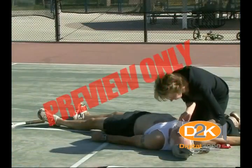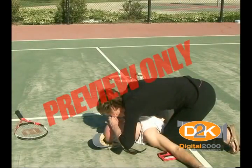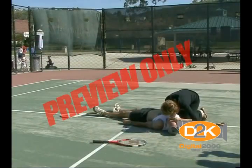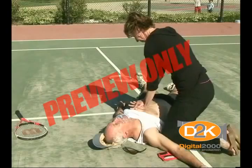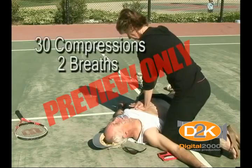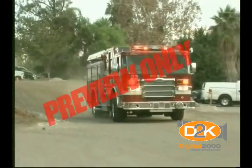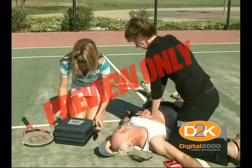While lifting up on the chin, give 1 breath. Take your mouth off, take a breath, and then give a second breath. While administering breaths to the patient, look out of the corner of your eye to see if the chest rises. This is how we know the breath is adequate. The compression-to-breath ratio for all ages is 30:2. Continue compressions and breaths until EMS arrives, an AED arrives, or the patient shows signs of life.